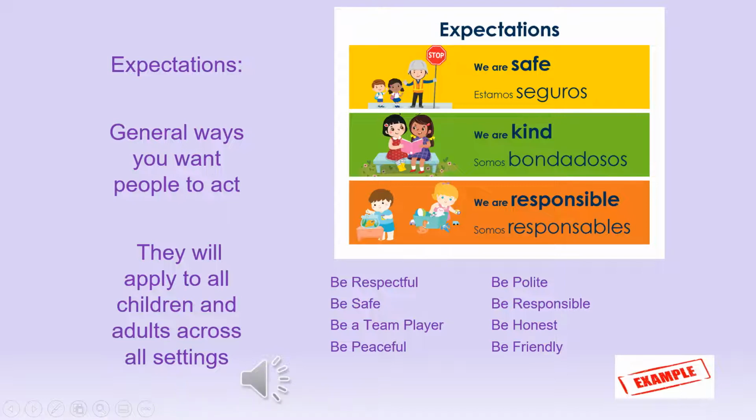The final area teachers need to consider is related to behavior and learning expectations. Behavior and learning expectations illustrate how children should act. Notice the 3 expectations at the top of the slide. They have colorful pictures and words in Spanish and English. They apply to all children and adults across all settings, for instance, your classrooms, the bathroom, and outdoors.